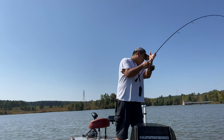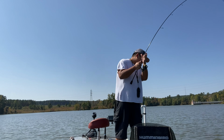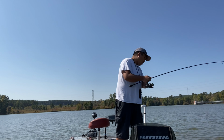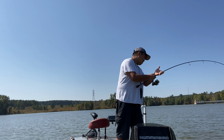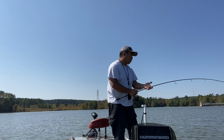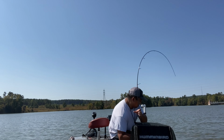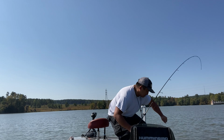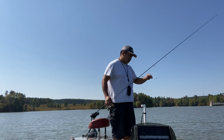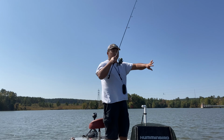Catfish. It's a state record crappie, I can tell you that right now. Yep, big old catfish. Why did you have to hit it? And he took my jig too. It's all right. That was some fun. Gotta retie anyways.